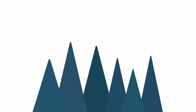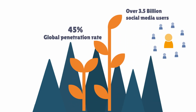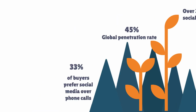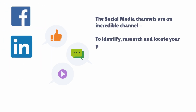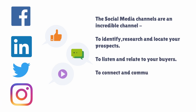There are many reasons why social selling is vital. Apart from the decline in traditional sales efforts, there are now over 3.5 billion social media users, which is a 45% global penetration rate. While over 33% of buyers prefer social media over phone calls. The social media channels are an incredible channel to identify, research, and locate your prospects. To listen and relate to your buyers. To connect and communicate. Plus, to engage with your buyers and customers where they live.